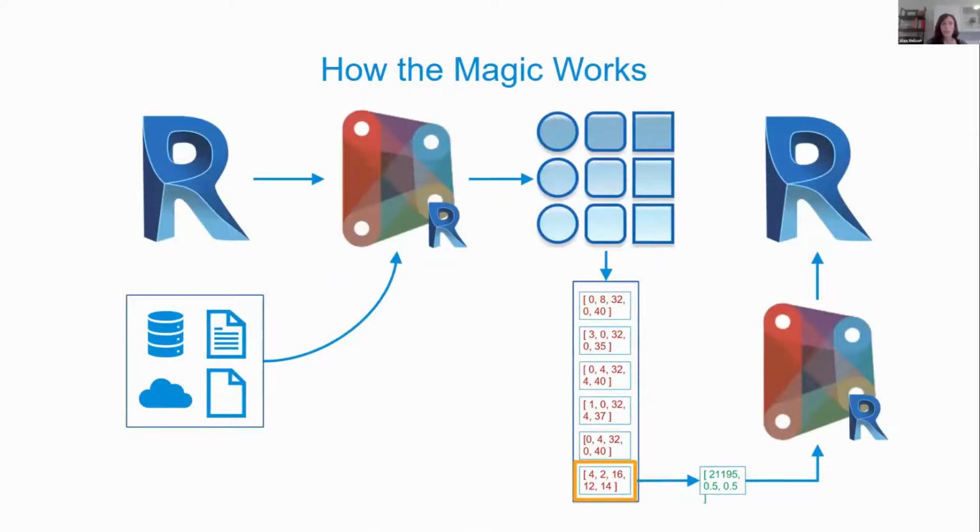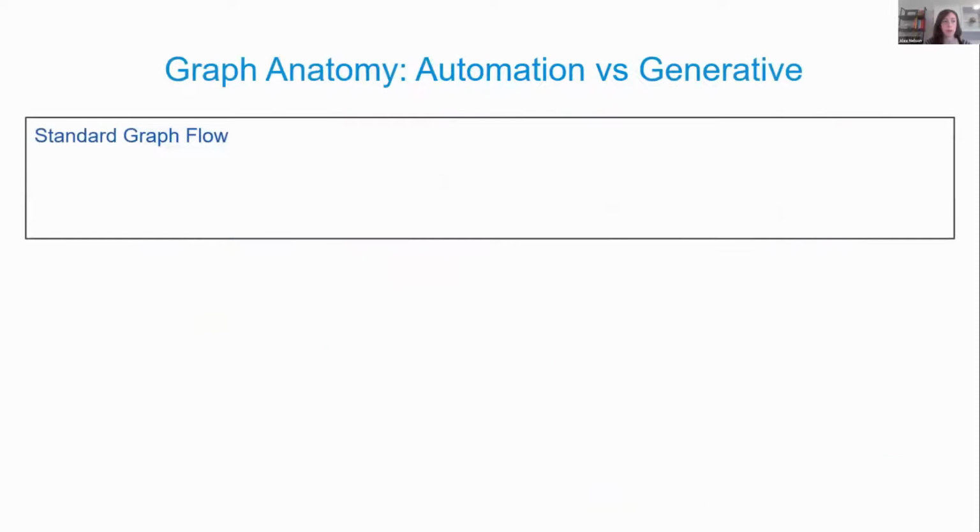Once the study has this data, the user interface allows us to then pick a given option. You can imagine that selection being highlighted there at the bottom where there's 4 to 16, 12. These are some parameters that are part of the selection set. Once this selected data is sent back to Dynamo, you can make that selection, it goes to Dynamo, and then from Dynamo, it goes back into Revit to give you something in your 3D model.